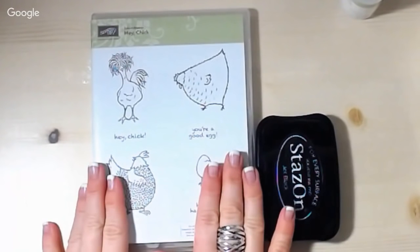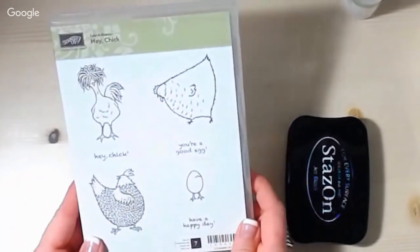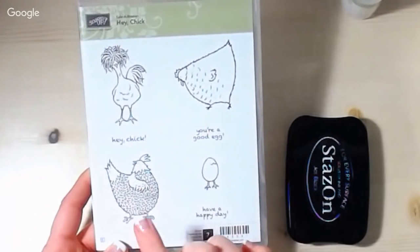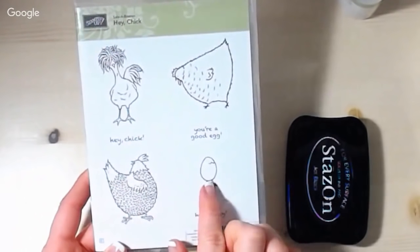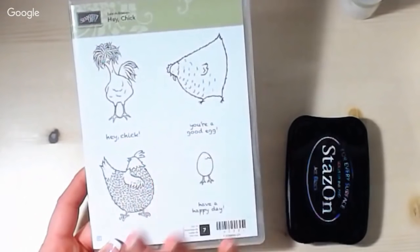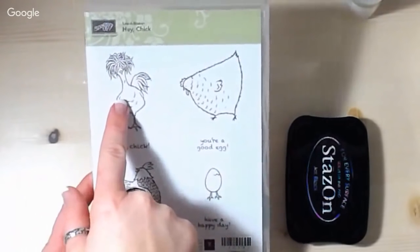So Stampin' Up! created this stamp set for Celebration. You can only get this free with a $50 order starting January 4th. You can't purchase this stamp set. I love this stamp set. I love it. I have a chicken that looks like this.